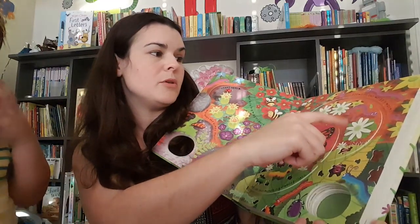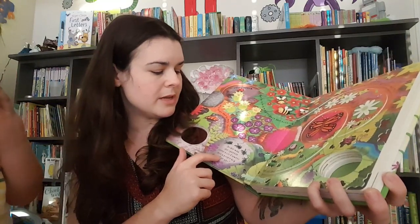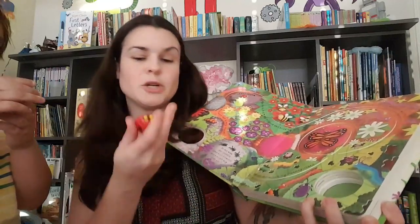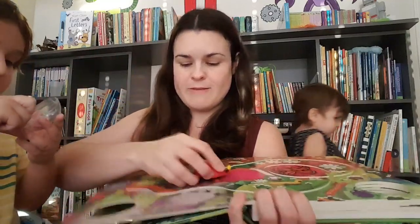So the busy bug has been to see her friends, but it's time for her to go home now. Follow her as she travels around the garden. And there'll be a little bit of text on each page. The busy bug wiggles past the buzzing bees, around the beautiful butterfly, between the wiggly worms, beside the munching caterpillars. On the way, she spotted some blue flowers and a purple bug. So there's a little bit of a search and find feature. But what's really cool, you can rev this up just by pulling it back.